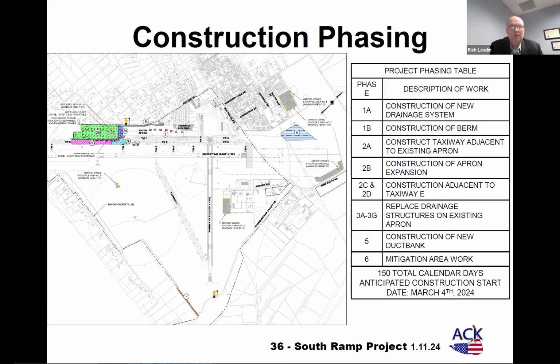So this slide here shows the project, and it's being constructed in 8 or 9 distinct phases. And that's shown in the various little circles and colors on the drawing. So phase 1 will be ultimately to construct the new drainage system.